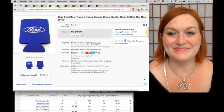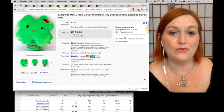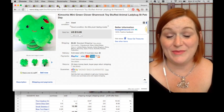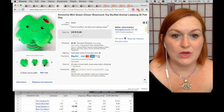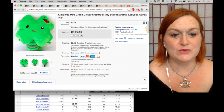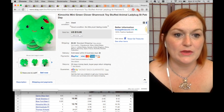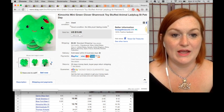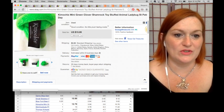I'll take it. And then this little Kimochi's mini green clover, shamrock, stuffed toy, ladybug, St. Patrick's Day. Look at all my keywords. Sold. And this one sold on sale, yep, for $12.79. And I actually bought this when Chris, Bonafide Hustler, came into Houston, and we had a little mini ride-along green room hangout, and we all went shopping together.